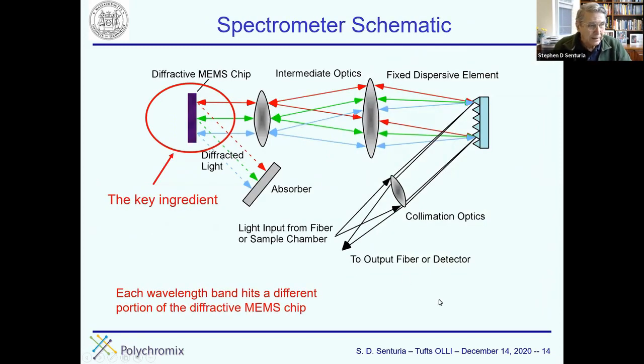Okay. Now I want to tell you how this little tiny spectrometer works. It works because of a specific piece of technology that we developed, and that was the basis for founding the company in the first place. It's called a diffractive MEMS chip. It has a fancy name, a polychromator, but we don't need the fancy name.